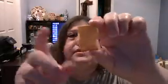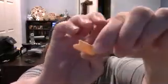Smells great. So it looks like a very thin cracker. Let's pull one out here. Oh yeah, and it is. It's very thin. It's very small. See how thin? Very light. And it definitely has that vinegar and just multi-seasoning smell to it.